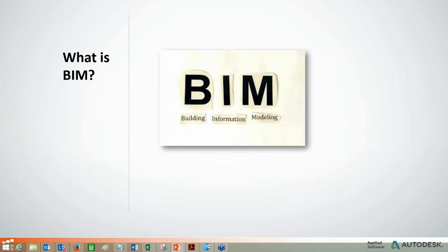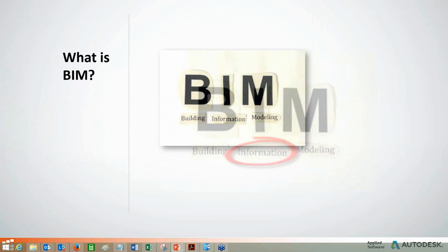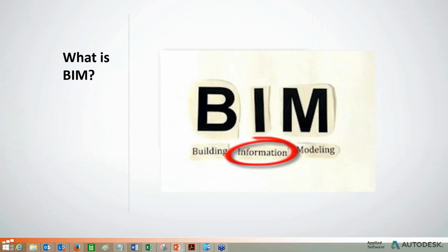Today, everybody wants to know, what is BIM? Building Information Modeling. What's really important to know is it's the I in BIM, the information. That's what we're going to be talking about today.